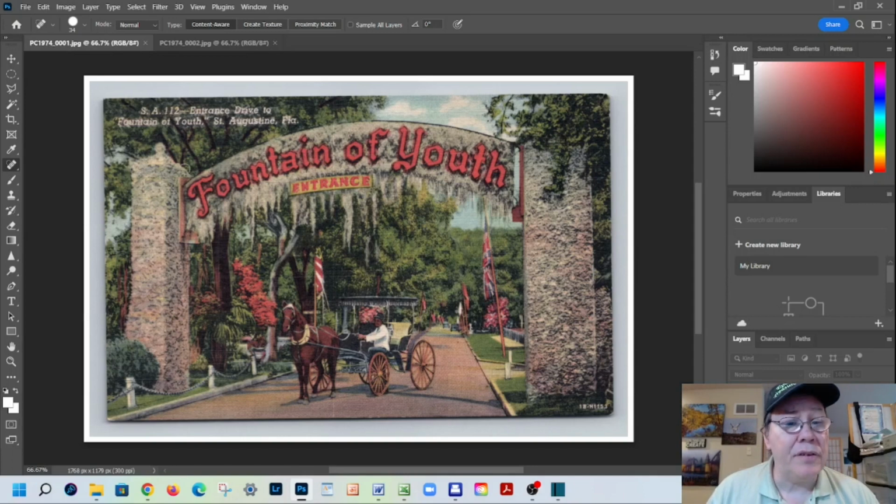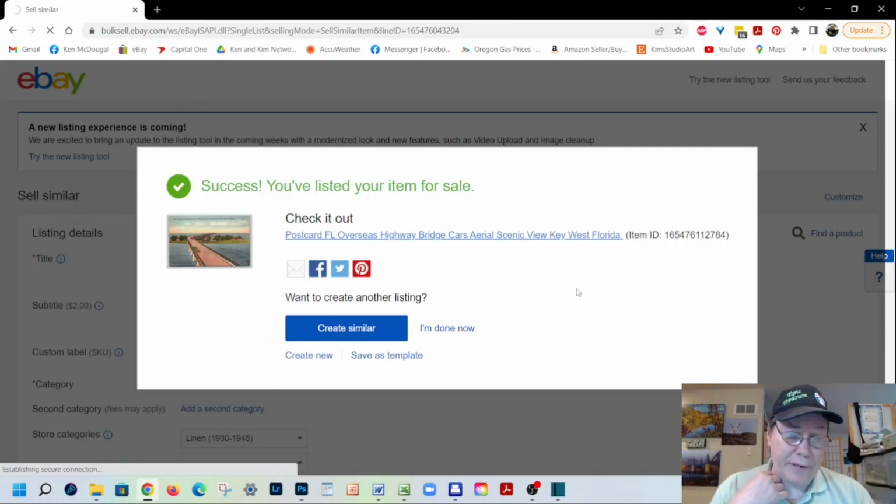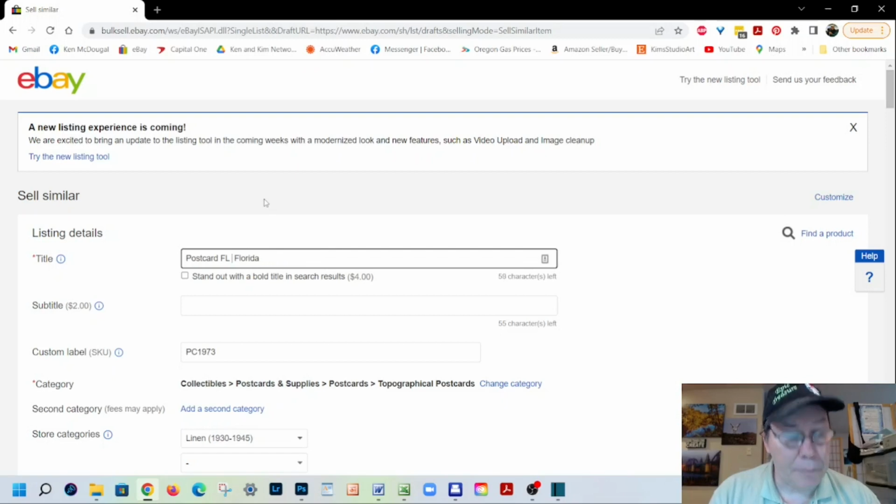Okay. Now, this is St. Augustine, Florida. So, we're going to go back to the same one we just finished. And I'm going to click on Create Similar. It's going to bring up that template. And we're going to click right here. Take all this out, and we're going to put in St. Augustine, Florida.